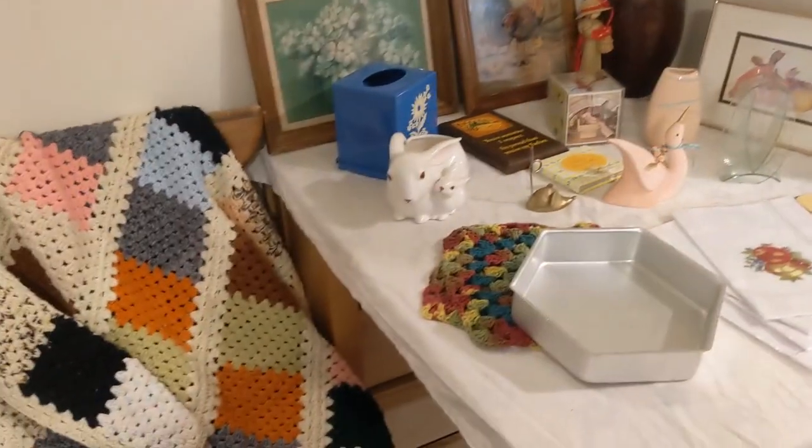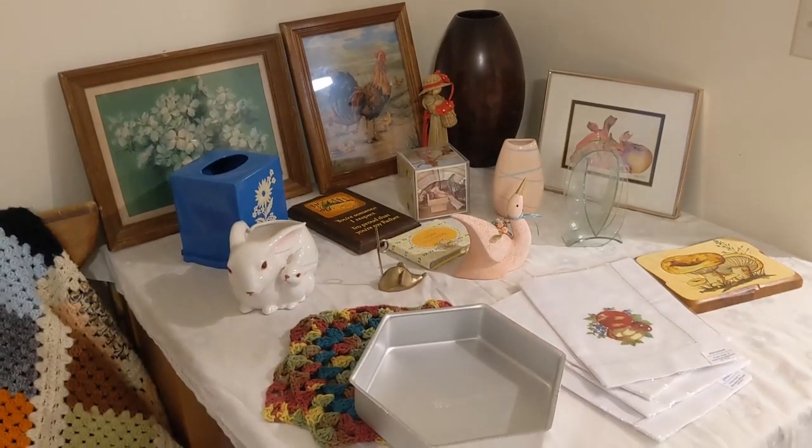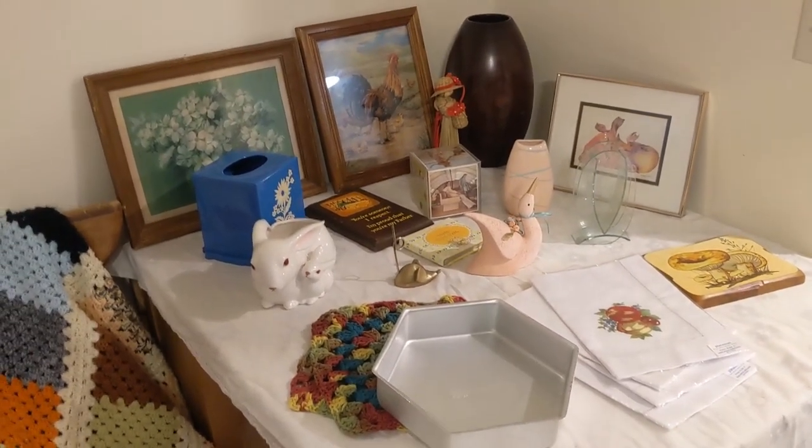All right, so I'm pretty pleased with this. I really love my Afghan. I love my little mouse, and I love just all the different colors from this collection.